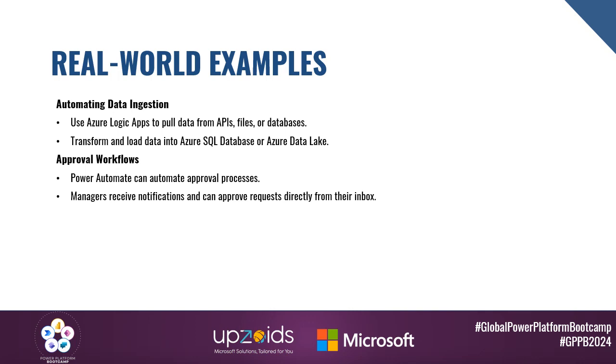Logic Apps are configured to pull data from APIs, file storage in Azure Blob Storage, and databases like Azure SQL Server database. Using built-in connectors, Logic Apps can schedule data ingestion tasks at specified intervals or trigger them in real time based on events. Once the data is retrieved, Logic Apps apply transformations as needed and load it into Azure SQL database or Azure Data Lake storage for further analysis. It depends on the data storage.